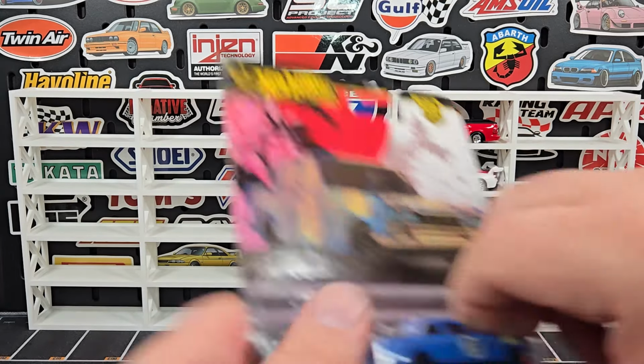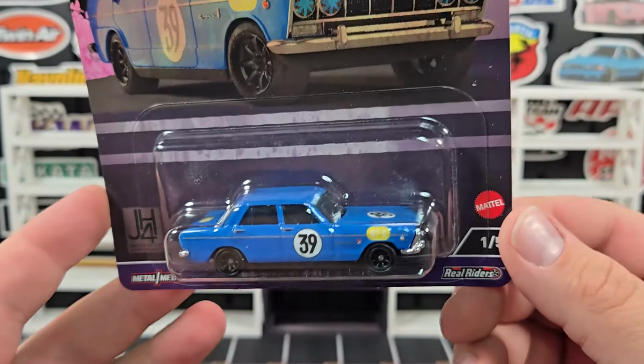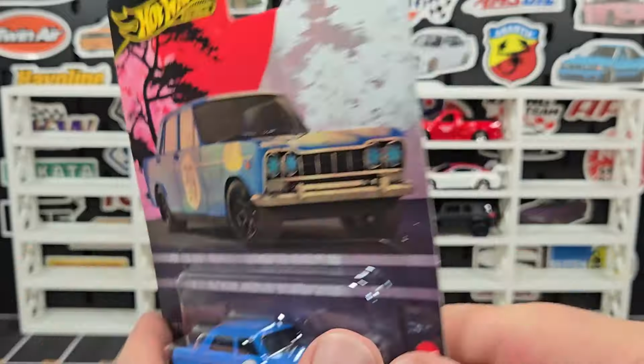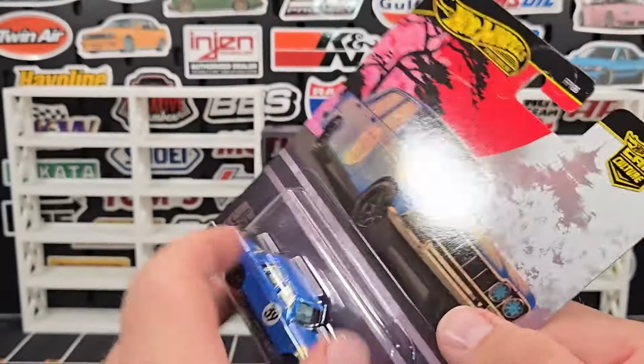All right, next one up, I did pick up Japan Historics 4. This has been pretty much beaten to death. We're just going to do this for the sake of completion. Of course, if you want to know what the model is, you have to read it on the back because it's in Japanese. So this is the 64 Prince Skyline GT.